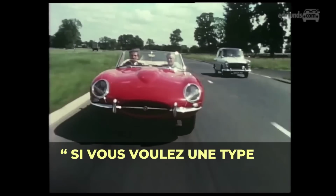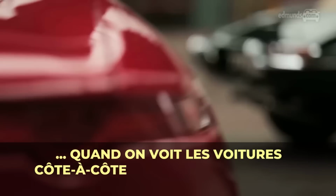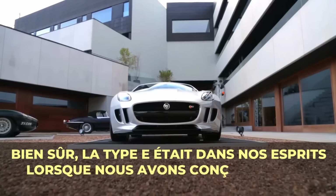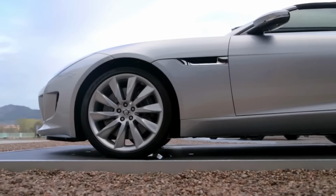Jan Callum, then Jaguar's design director, said, "If you want a Type E, buy one. It's beautiful but belongs to another era." Seeing the cars together reveals the stark contrast, one modern, the other a relic of the past. "Of course, the Type E was on our minds when we designed the F-Type, but I told my team to forget about it." When starting the project, it was very clear to him.